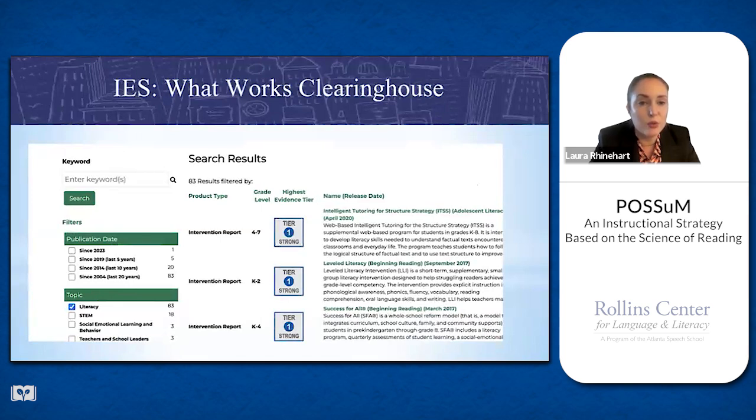And they do have pretty rigorous standards. So they only look at interventions that had RCTs. And as I mentioned, RCTs are hard to come by. So you won't see a lot of interventions that have tier 1 or strong evidence. However, that doesn't mean that they're not helpful. It just means that they don't have the evidence yet. But this is a great place to start if you're wondering if an intervention that you're considering has evidence behind it.